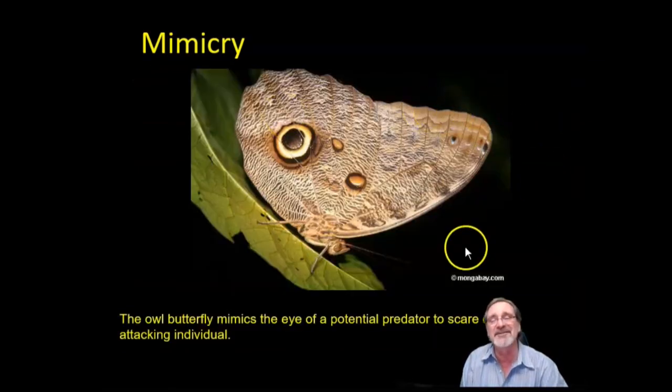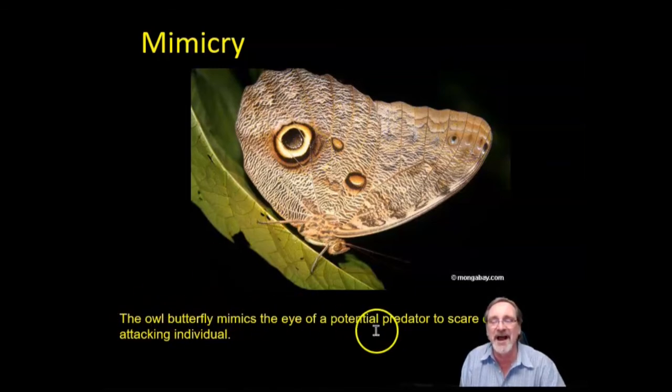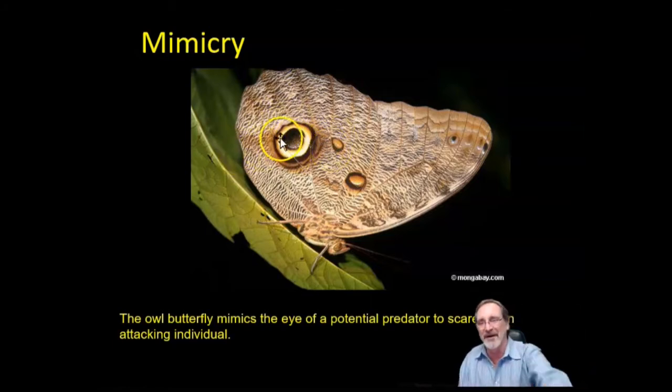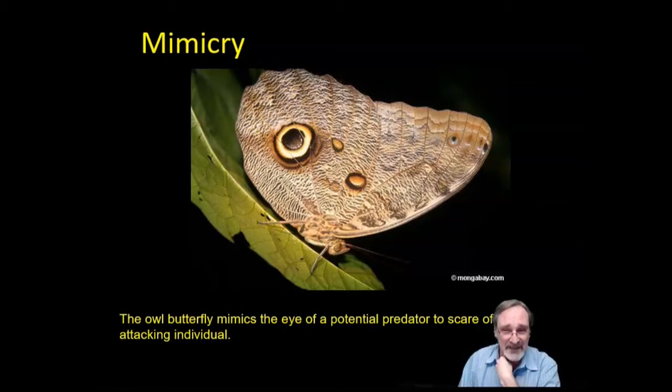And so here's an interesting thing. A moth, it's called, or a butterfly, it's an owl butterfly, and it mimics the eye of potential predators to scare off an attacking individual. So something might be coming in to eat it, and it's like, oh, what's that? Oh, and it thinks it's an eyeball there, and scares off. Now, mimicry is a kind of defense against being eaten.